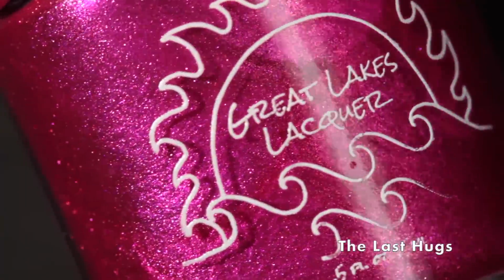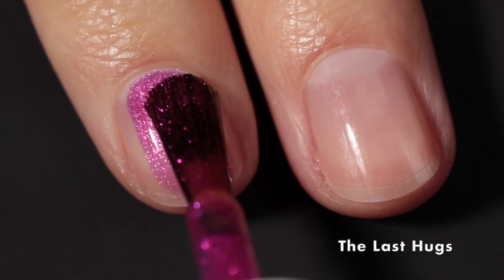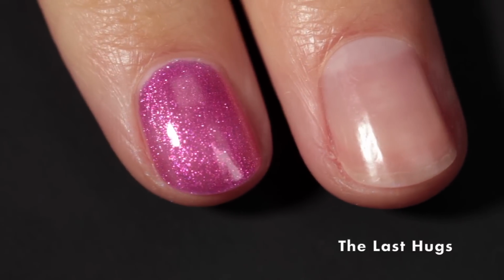And here we have the last hugs. This one is a very beautiful, vibrant fuchsia filled with a pink to orange to gold shifting shimmer.